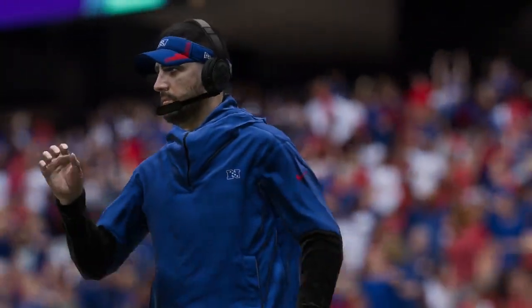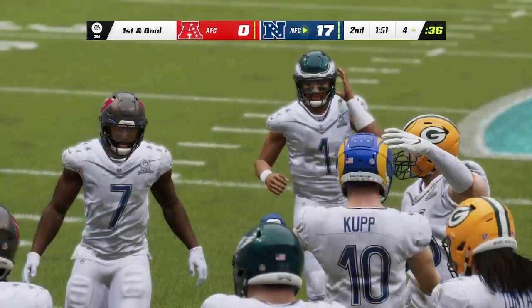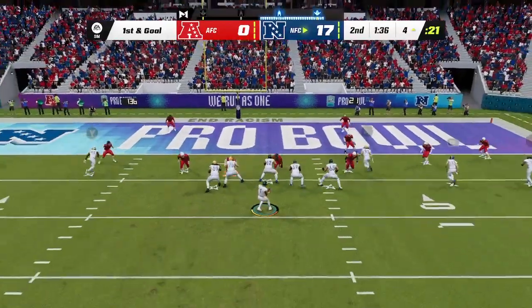Just picking up yardage in bunches here these last few plays. They have moved right down the field, and just like that, they can be set up with a 1st and goal. Here's 1st and goal, and gosh, points here, a chance maybe to put this thing away before halftime.